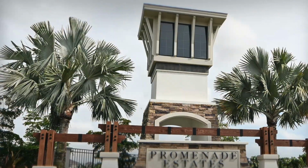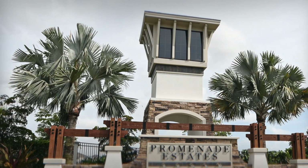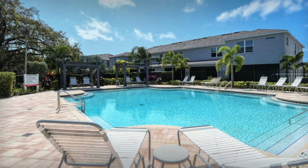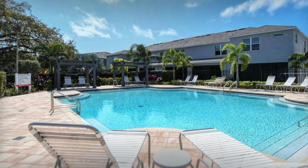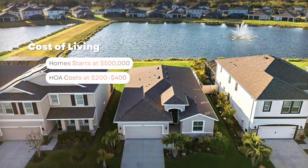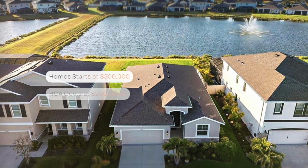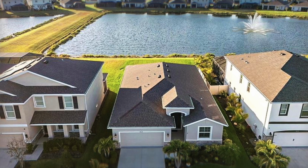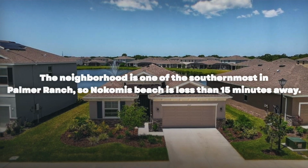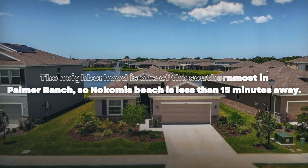Okay, moving on. Next up is Promenade Estates. There are about 350 modern, newer homes here at $500,000 to just over $1 million. The amenities are geared towards families with a pool, a splash pad, a playground, and a dog park. You have a $200 to $400 HOA, which covers all of the common area maintenance. This is a super socially active community with holiday events, and monthly meetings at the pool, and Halloween here is a blast. And what's nice is that the neighborhood is one of the southernmost in Palmer Ranch, so Nokomis Beach is less than 15 minutes away.